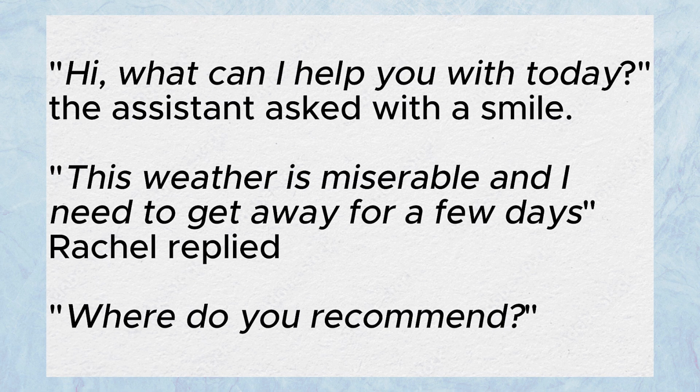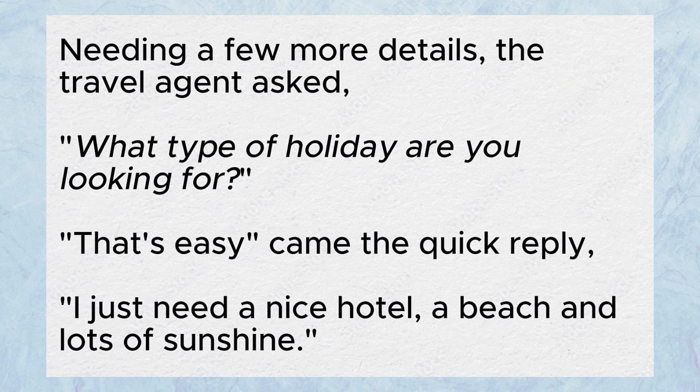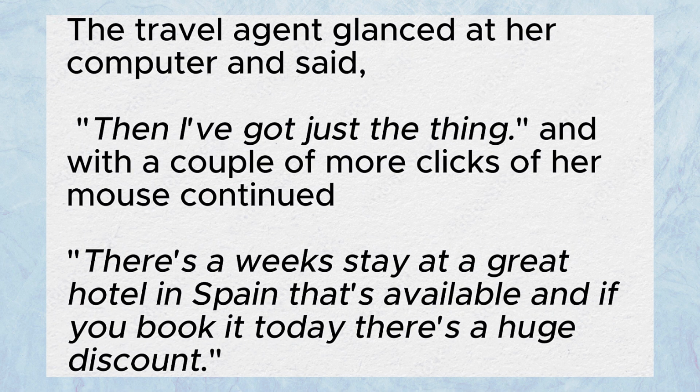"This weather is miserable, and I need to get away for a few days," Rachel replied. "Where do you recommend?" Needing a few more details, the travel agent asked, "What type of holiday are you looking for?" "That's easy," came the quick reply. "I just need a nice hotel, a beach, and lots of sunshine." The travel agent glanced at her computer and said, "Then I've got just the thing."